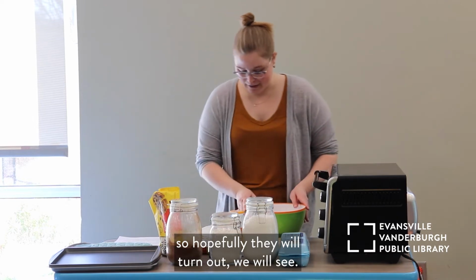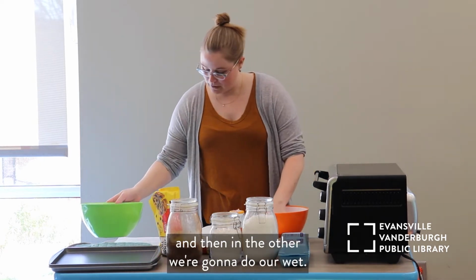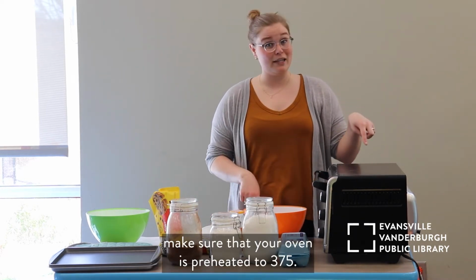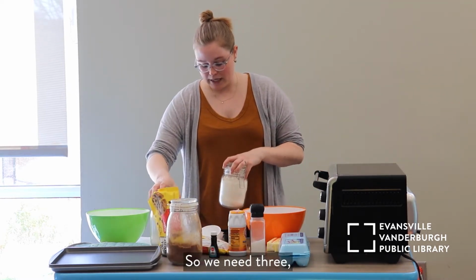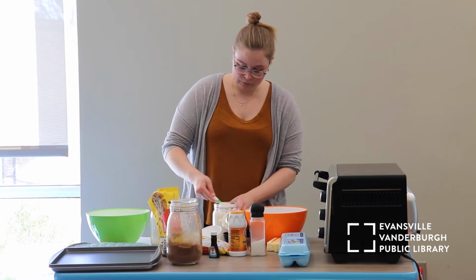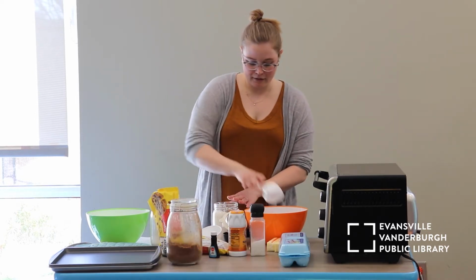We will see. So first, we're going to need our 2 bowls. And in one, we're going to do our dry ingredients, and then in the other, we're going to do our wet. So we will start with our flour. Oh, and before you start mixing everything, make sure that your oven is preheated to 375. So we need 2¼ cup flour. So I'll go ahead and measure that out now. And then when you're measuring your flour, just make sure that you level it off by taking your finger and sweeping off the excess.